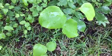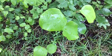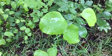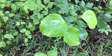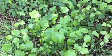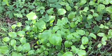So the first one I want to look at today is one called catbrier. This one is a smilax, and you can see its round leaf, and its species name is rotundifolia, also for round leaf. But smilax is catbrier. It grows in our area pretty commonly and predominantly. It is a vine, and it will scratch you pretty bad, and that's the reason they call it catbrier, because it'll scratch you kind of like a cat.